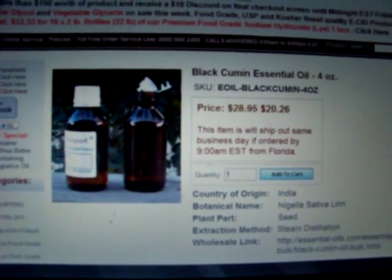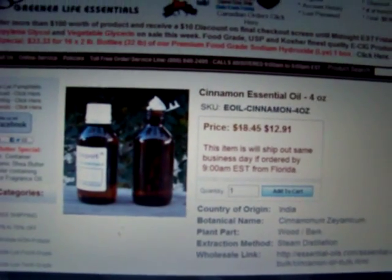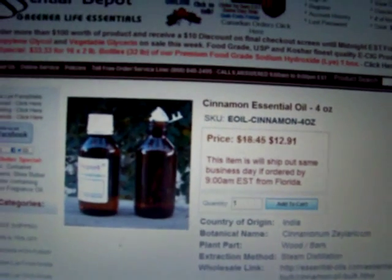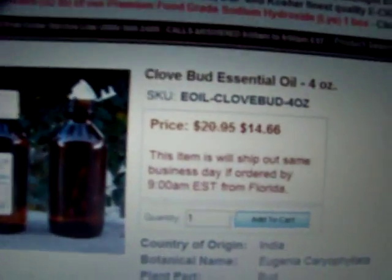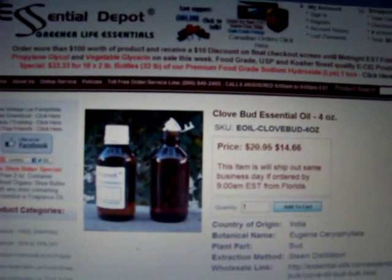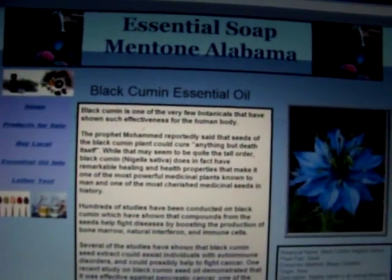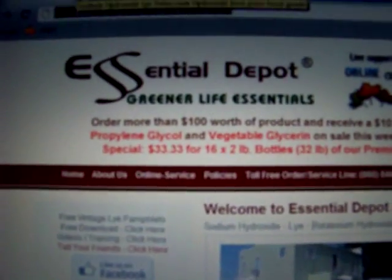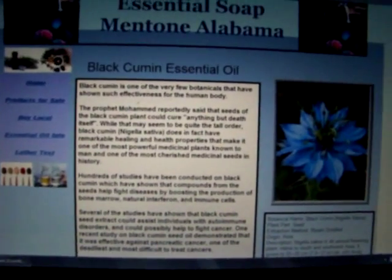$20.26. And I don't know if it'll be on sale when you come and look, so maybe it will. And this is their cinnamon essential oil, and it's on sale for $12.91. And then this is their clove essential oil, and it is $14.66. And I wanted to talk to you just a moment about Essential Depot's essential oils and some of the benefits.